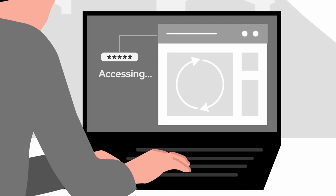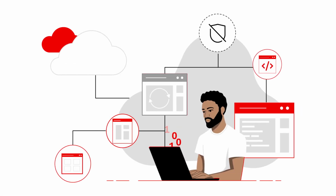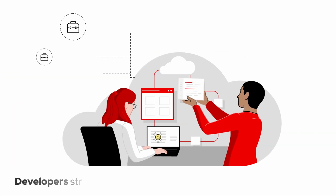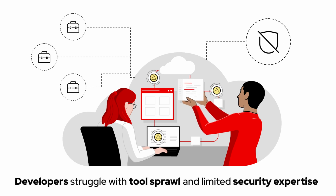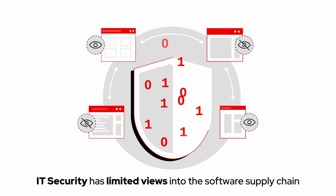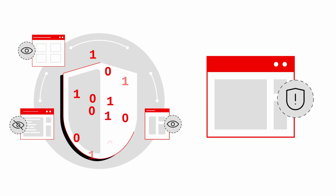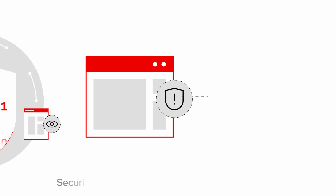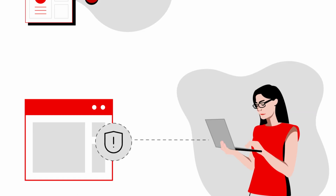Threat actors are constantly seeking to take over your software supply chain and do harm, with many organizations struggling to keep up. Developers are already overburdened by tool sprawl and limited security expertise. And too often, IT security has limited views into the software supply chain, failing to catch security issues even after applications are deployed. Security remains an afterthought, and your customer trust is lost.